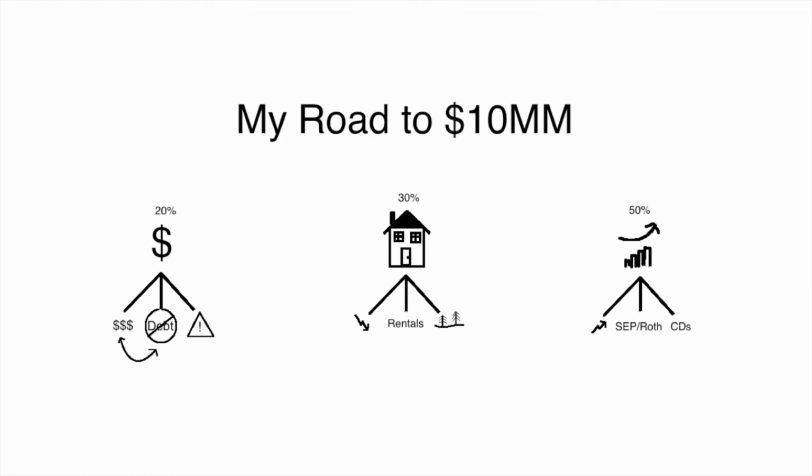The second part is a buy and hold strategy with rentals. I've always liked the idea of rentals, once again paying cash for them and not using a mortgage leveraging model. I feel that mortgage leveraging is a really dangerous thing if you don't know what you're doing and don't have enough backup cash to cover it.